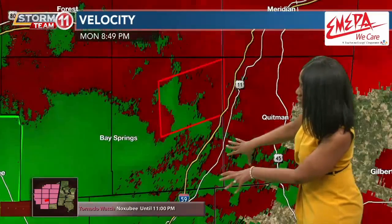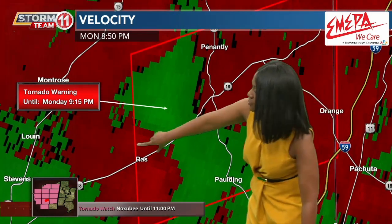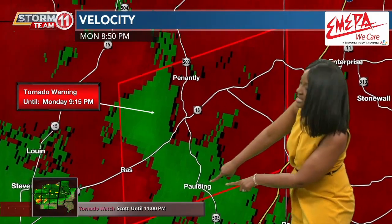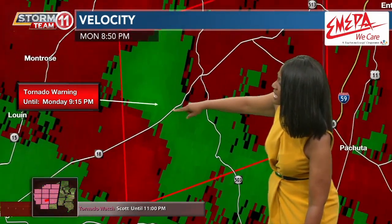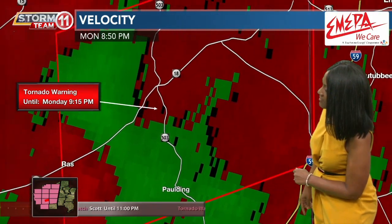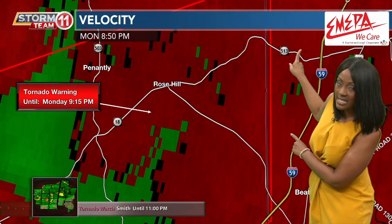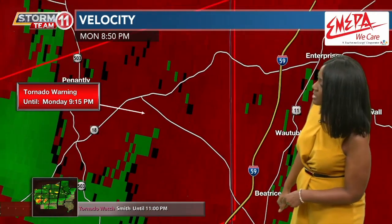So let's get a little bit closer here again so we can see some of the communities and the roadways that are under the gun for now. Again, here's the Ross area. Here's the rotation that we're tracking. So it's really right on Ross. Hopefully, you're already in that safe place. Paulding, stay put in your safe place until this passes. It's crossing over what looks to be 503. There's 18 there. Going a little bit towards the east here, we have the orange area that I still believe is under this. There you go. Again, this is going to continue to make its way towards the north and east if it can hold together. So that's going to put it into the Clark County area. But then we have Rose Hill that is sitting under this polygon as well.